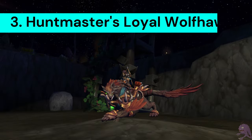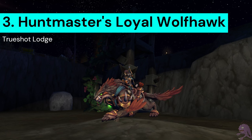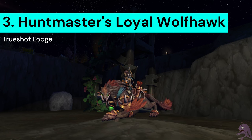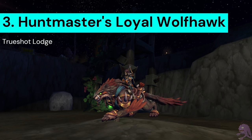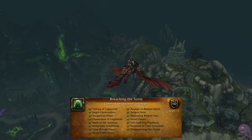Number three, the Huntmaster's Loyal Wolfhawk, found in Trueshot Lodge, one of my very favorite mounts in the game. I use this all the time. It's the ultimate hunter mount. Legion just did class fantasy so well. Order halls, class-specific mounts, artifacts, class transmogs.